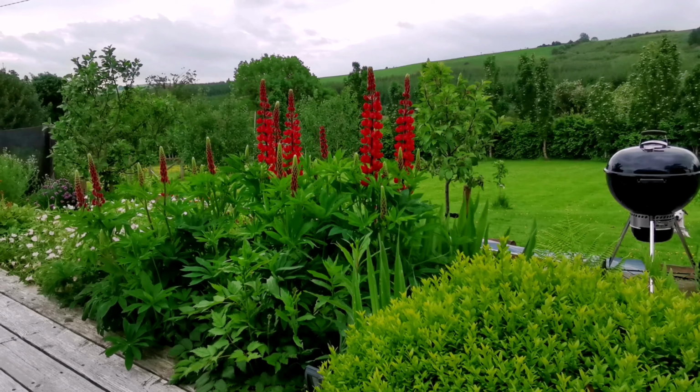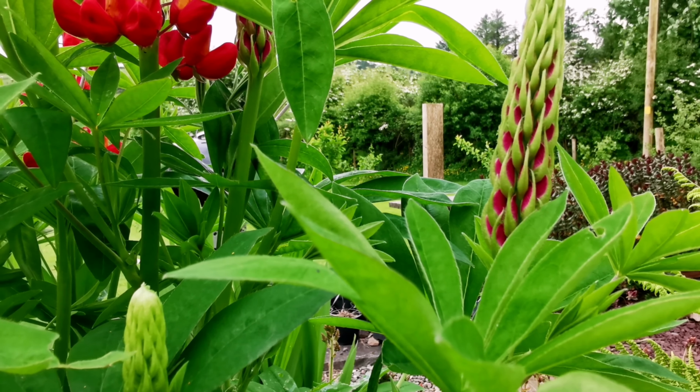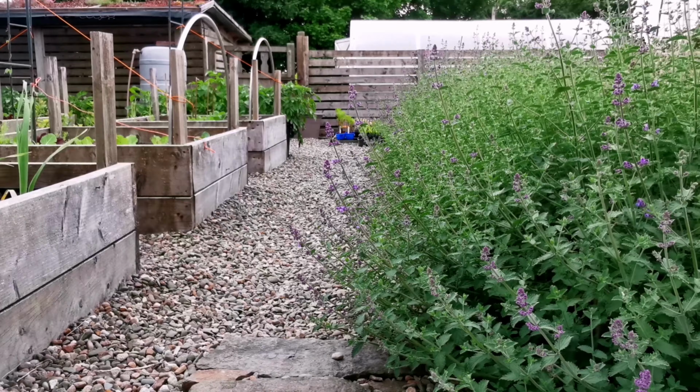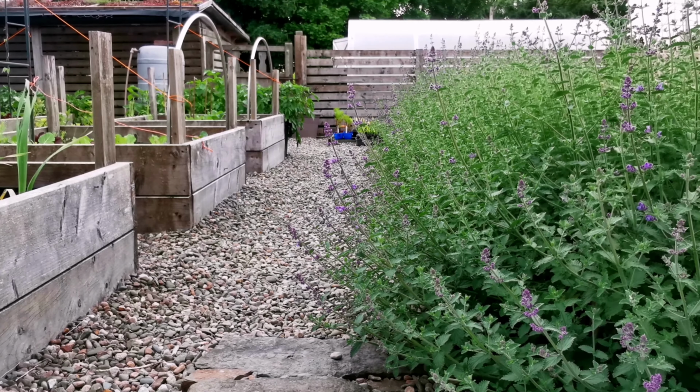The red lupins that I have in a few different locations are absolutely stunning, and the bumblebees will love them. And the Nepeta, obviously, is really starting to come into its own now.